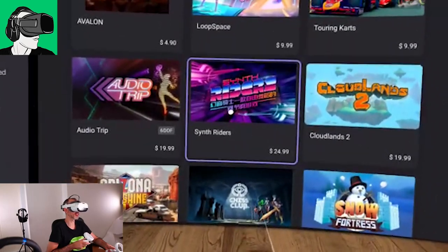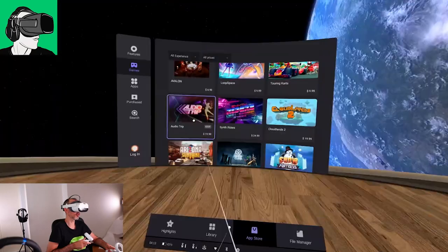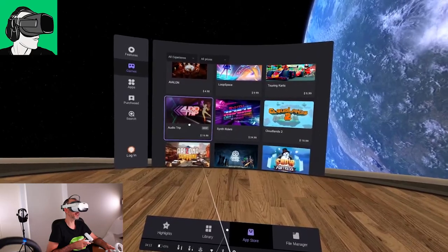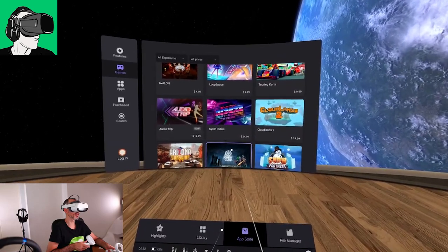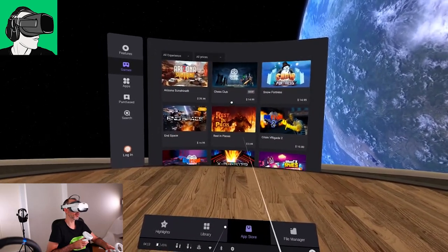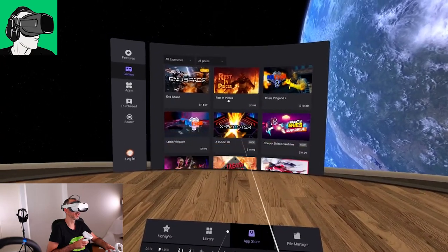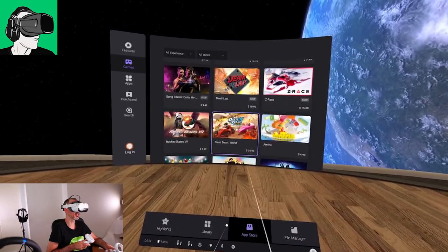Also, Synth Riders is at $25 US versus Audio Trip, which is more or less the same, although not as refined as Synth Riders, because over the years, Synth Riders has really progressed quite dramatically since its beginnings at $20 US for Audio Trip. Cloudlands 2 is at $20 US. However, Walkabout Mini Golf would probably be much better. Is it in the store? We're going to have to see, because at the moment it is not there.